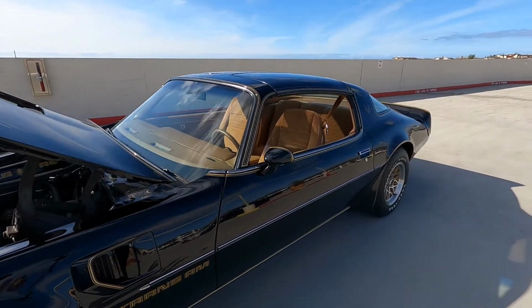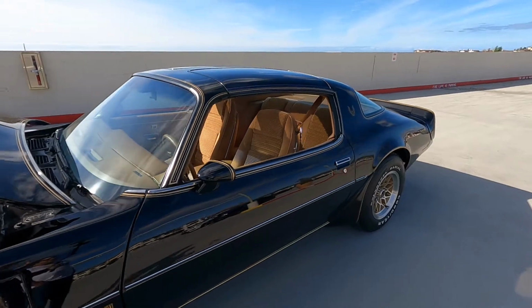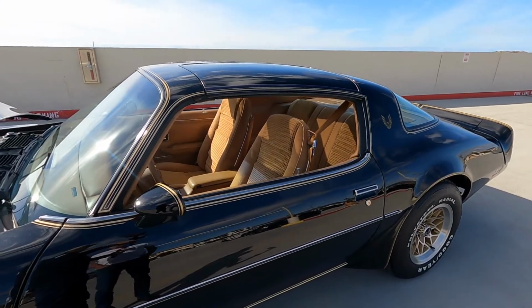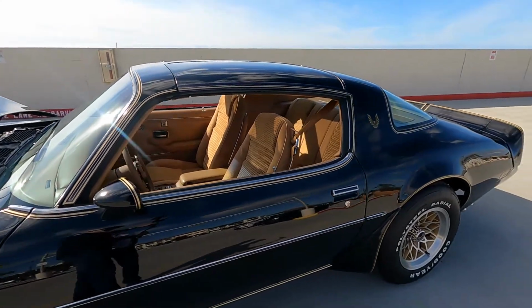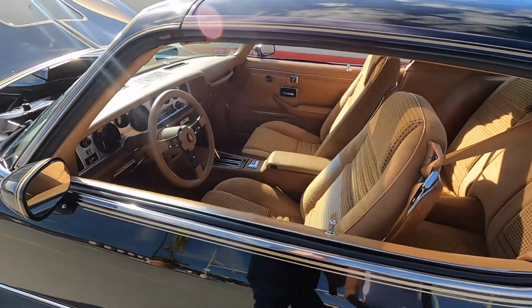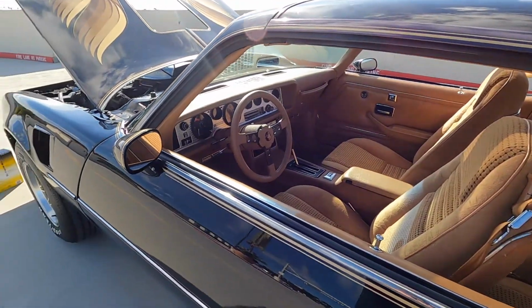And so what made you want to own a Trans Am? Oh, I've loved Trans Am since I was a kid. Same as me. Did you watch Smokey and the Bandit? Oh yeah, several times. And I got lucky and found this one and picked it up. And how many miles did you say it's got on the clock? About 17,000 miles on it.